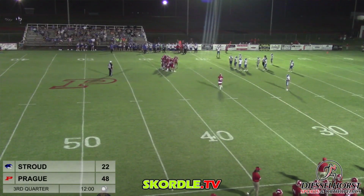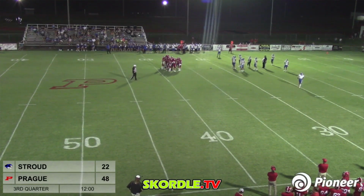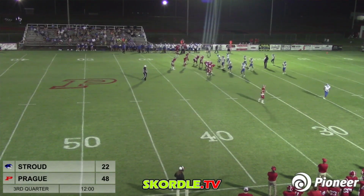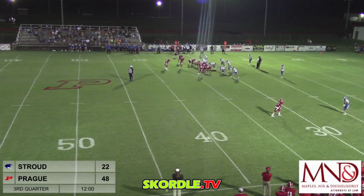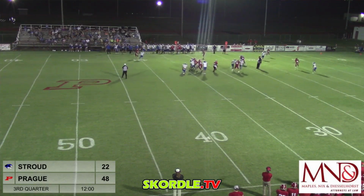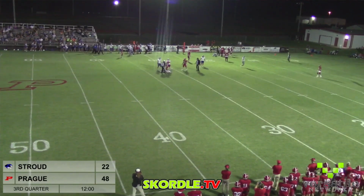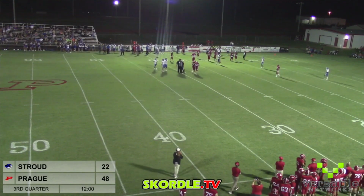Pretty good running here from Davis to start this second half for the Red Devils. Tripp now in the pistol. He'll take the snap. He'll turn around and hand it off. No, he's going to fake it to Davis. He's rolling out. He's got somebody up in the flat. That's Aiden Ald wide open in the flat. And oh, he runs a guy over near the 15-yard line. That'll be another first down inside the red zone.